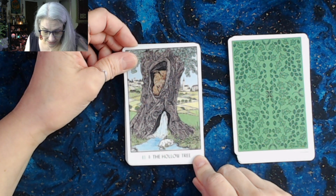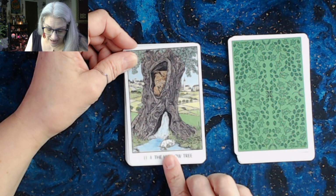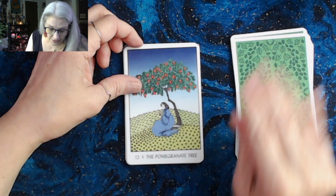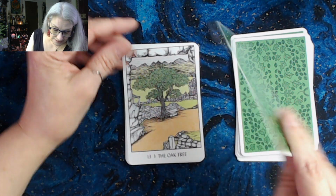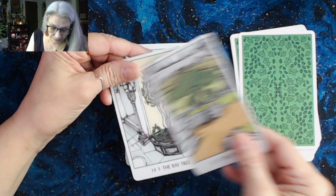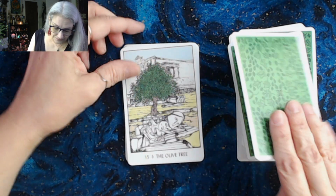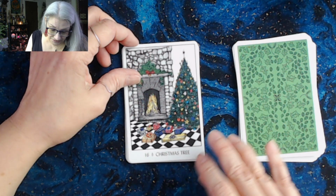The hollow tree. I don't know who or what that is. Look at the owl. I mean, was it Merlin that was buried in a blasted oak, a hollow oak? The pomegranate tree. That's the cover of the book. And the oak tree. Oops. The bay tree. And look at the laurel wreath. And a lyre, I guess. The olive tree. The Christmas tree.